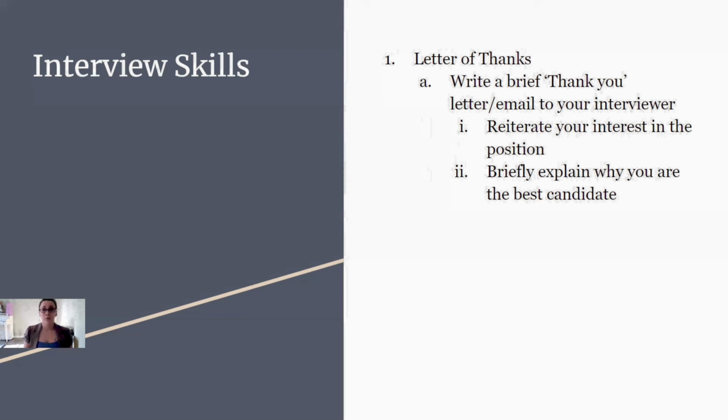So what we would do is we would call the office, and then we would say, I just want to tell you that I'm still interested in this position. I believe that I'd be a great fit for this position because of yada, yada, yada. I just want to thank you for your time to interview me, and I can't wait to hear back from you. That was a phone call that I would be making for my job positions.